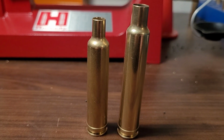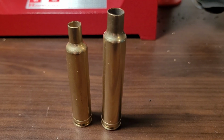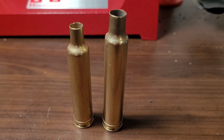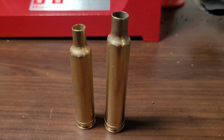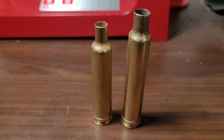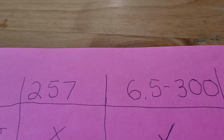Now the 257 through the 7mm Weatherby all share the same case. As for the 300 Weatherby, there's only a handful that actually share the case. So obviously the 6.5x300, the 300, the 340 Weatherby, and lastly the 375 Weatherby. So here's the difference. One's just a bit longer.